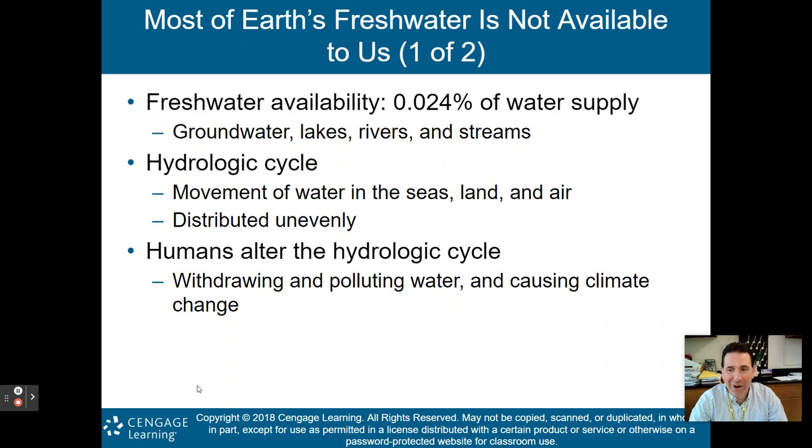Why? A lot of the water on this planet obviously is salt water, which is not usable for drinking or for irrigation. In addition, a lot of our fresh water is actually locked up in snow caps at the poles, the North Pole and South Pole. Not usable. I mean, it is, but from a monetary standpoint, it's not water that we can use efficiently to drink and to irrigate crops. So again, 0.024% of our water supply is the available fresh water we have to drink and irrigate crops. So again, not a lot.